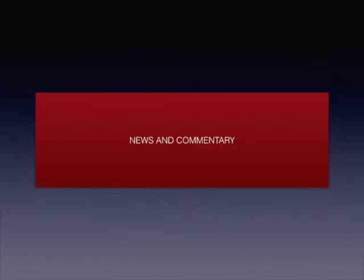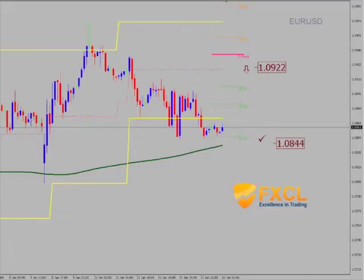So let's get started. Let's take a look at the euro dollar. Still in a downward motion. Not a lot of price action yesterday. Remember, these are only 30-minute charts. However, if you take a look, I don't really like where price is right now. This is sort of support because of the 200 exponential moving average and the S3 pivot. I really want this to come all the way back up to the daily pivot at 1.0922, and we'll take it all the way back down to 1.0844, and we'll take that trade to the downside.